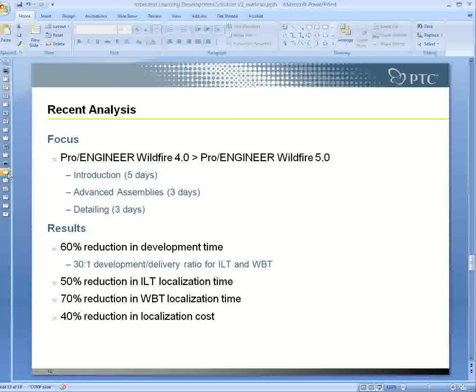And the ratio is 30 to 1 for development delivery ratio. And what that means in most organizations, for a training organization, is that it takes me 30 hours to develop 1 hour of curriculum. Okay? And again, that includes both the ILT version of the course and the WBT, so all the audio recordings, the simulations, anything else you're putting together. Industry standards, I think, are more around, I've heard anywhere from 60 hours to 80 hours for 1 hour of content that is fully functional, fully released, and available to the user.